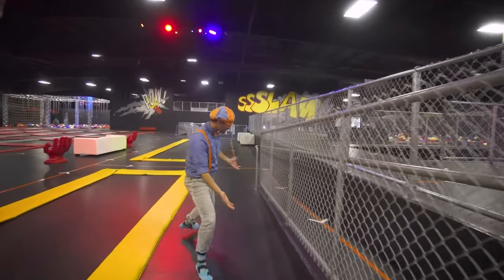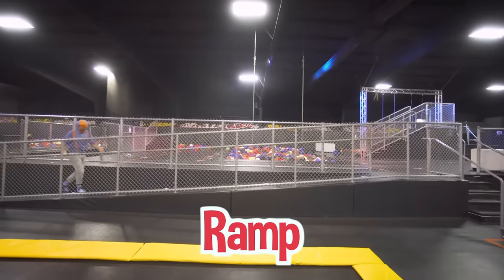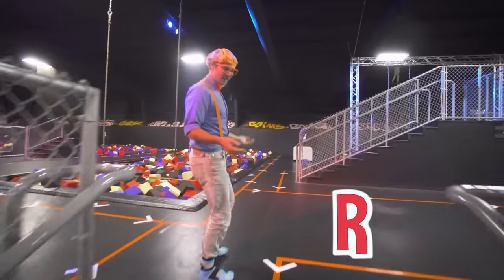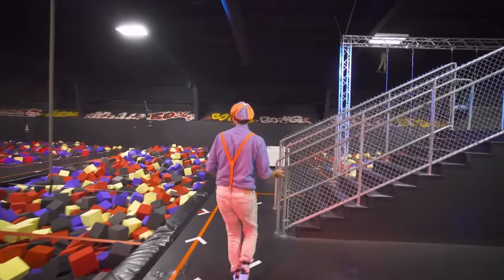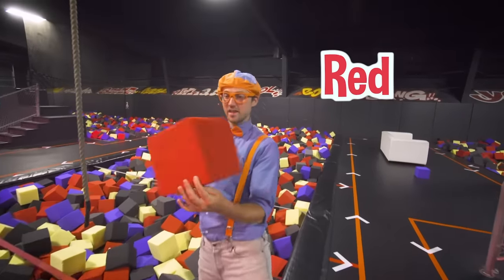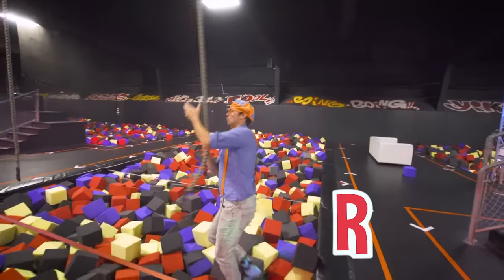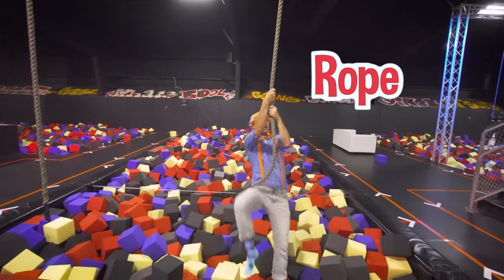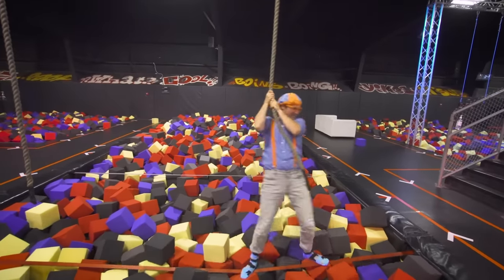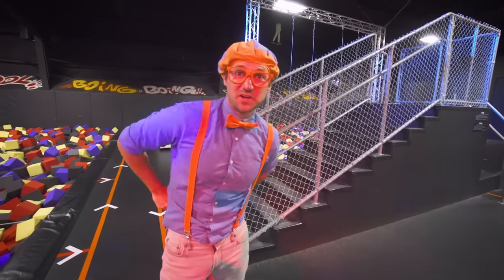R. Hey, and what is this? Whoa, this looks like a ramp. Check it out. Ramp starts with the letter R. Whoa, come on up. Hey, remember this area? Yeah, we had some red pieces of foam, and red starts with the letter R, and whoa, rope. Whoa, that's awesome. Rope, red, and ramp all start with the letter R.